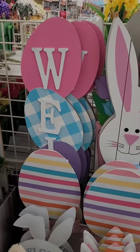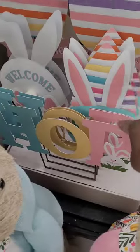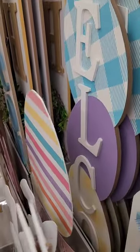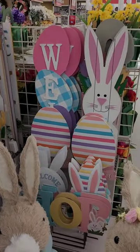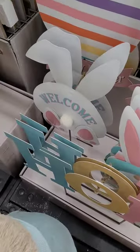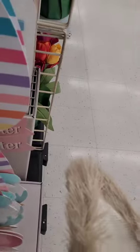Perfect for your front porch displays. Perfect if you wanna decorate inside with those guys. These are smaller versions. These are all at, I believe it was $19.99, but I'm gonna double check for you guys. Yes, those are at $19.99. So really, really beautiful porch signs and yard signs, guys. Look at those, that one is hot. And you have welcome with the cottontail, and then we have the gnome that says welcome. Gotta love the gnomes, right?